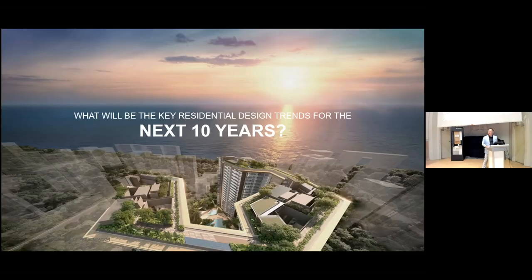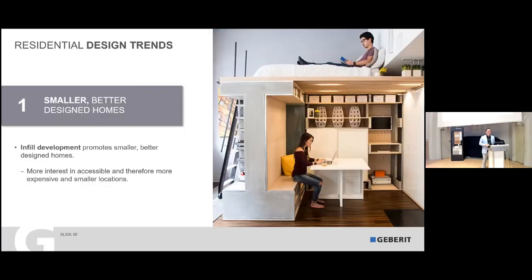Here now I want to show you a bit of what we understand about the residential design trend in the next 10 years. Smaller. We experienced this in Singapore, in Hong Kong, in many modern cities. Things are getting smaller, but people would still like to have their own space. Therefore, we need to have better designed homes, where every area has its own purpose. We see this is very important. First trend: smaller, better designed homes are required.